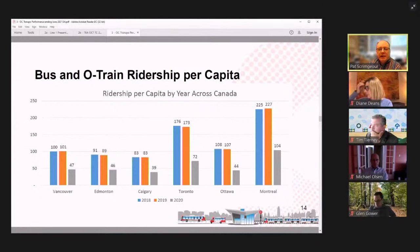Presumably, it'll be a little bit lower still in 2021 for all of these cities. But you can also see here that in a normal year, a non-pandemic year, Ottawa has higher transit ridership per capita than any city in Canada other than Toronto and Montreal, which have those huge suburban catchment areas and, you know, much greater downtown development.